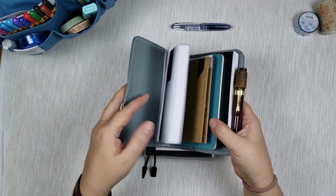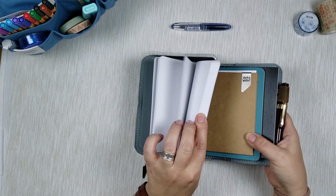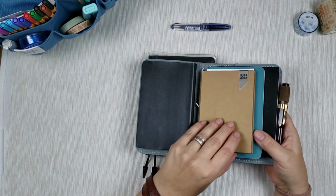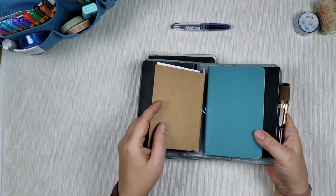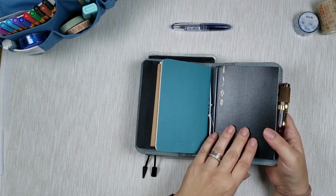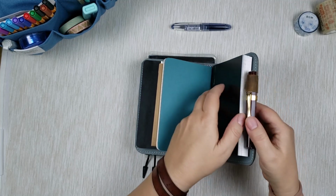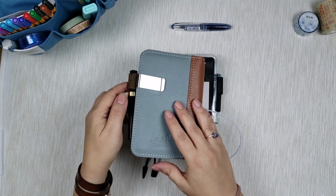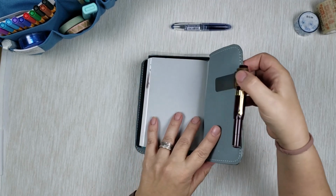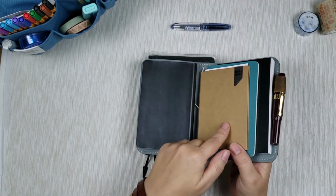What I have here is a Sequence 360 pocket size, a really nice notebook in graph paper. I have a little craft insert here that came with the Moterm set for Passepartout. I have this lined insert here, and I also have a STALOGY A6 that was cut down to be a pocket size. And as you can see, this planner cover fits them with no problem. It does not come with a pen loop, so I borrowed the pen loop that came with the Moterm Passepartout set. It was the same set that included this guy here.